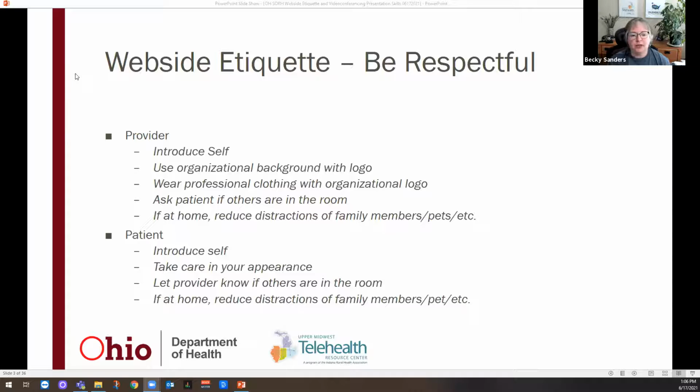Patients also should dress as if they're going into the office. Casual today, wearing a t-shirt. We just had our conference earlier this week, so it's a casual kind of day here for me, but I'm still wearing a shirt that has my professional logo on it, and I've got my professional logo in the background.